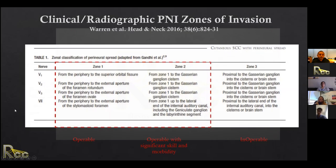So for the rest of the talk we're going to focus on these four nerves: the three branches of the trigeminal nerve, and then the facial nerve. And one of the things when you're thinking about PNI is to really understand whether somebody has operable disease or whether the disease is inoperable. And does surgery matter? Obviously there are no randomized trials looking at the role of surgery plus radiation versus radiation alone in these patients.